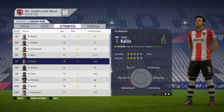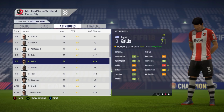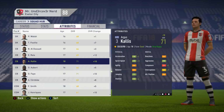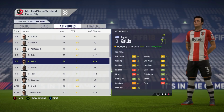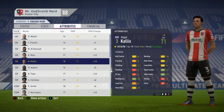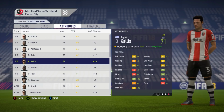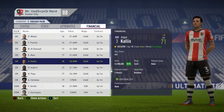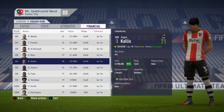We can see his stats here. And again, he's a very, very solid defender. Pretty good physical stats. The agility and balance will let him down, but nothing to worry you really with a defender. And having a look here, heading accuracy, not bad at all. Slide tackle, standing tackle, the kind of stats you want to see really. And at the age of 18 there, he's just going to get better and better. He was worth 3.9 million and was on a 4-year contract.